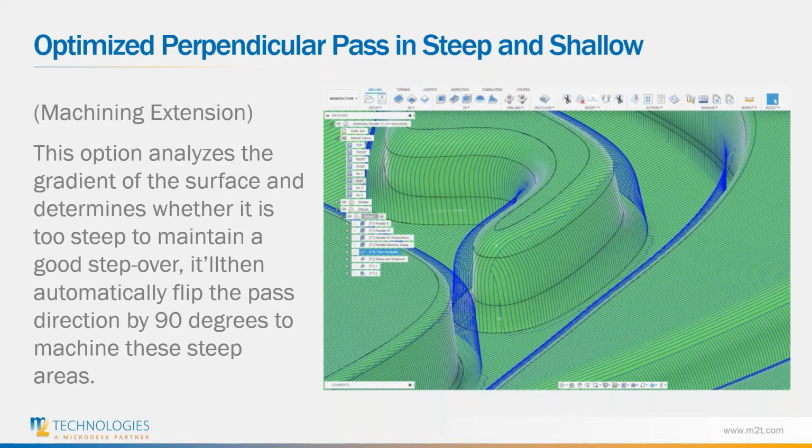So this allows the program to analyze the gradient of that surface and actually be able to flip that pass direction 90 degrees for those areas in order to get a better surface finish. So you can see as it's coming along the perpendicular face, we are getting a switch in direction to 90 degrees to come down the face rather than trying to run parallel to it.